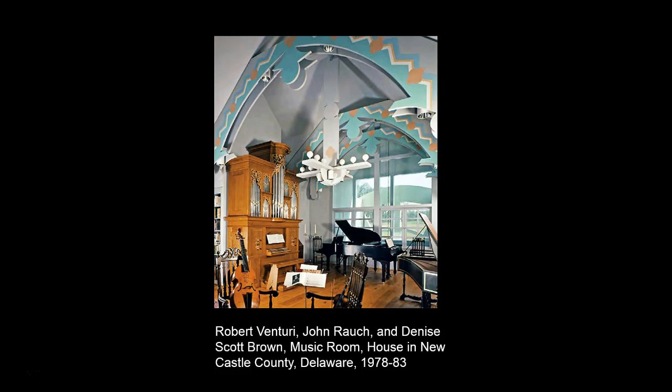Venturi never liked the stylistic term postmodern, but his building and critical writings helped propel late 20th century architecture into a new direction. This private residence remains a playful, challenging work expressing a refreshing pluralistic view, and that means a multiple view of architecture and design.